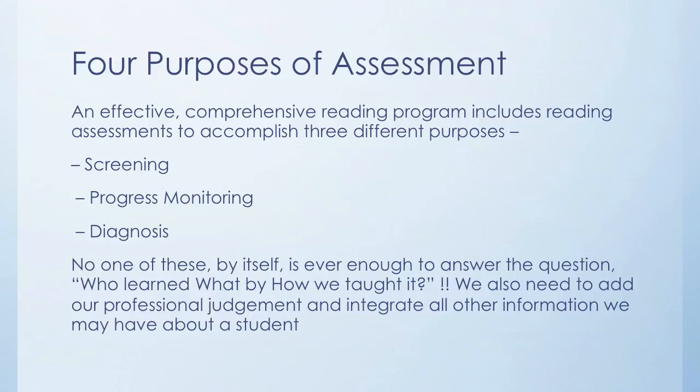So assessment is only, again, if we use tools like DIBELS or any other tool that we could come up with, many of you have experience with PALS, right? It's a tool. It provides you some answers, but your knowledge of the student is important. Other reports that you've read about the student are important. Tests that you've developed, things that you've done with them, all of that has to go together.